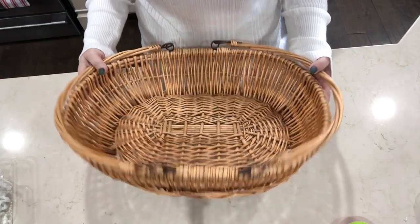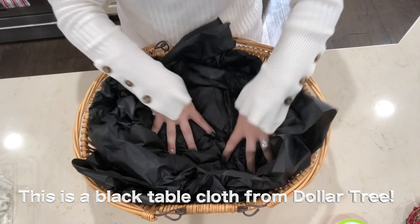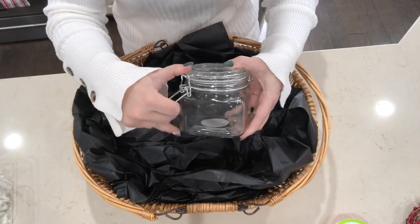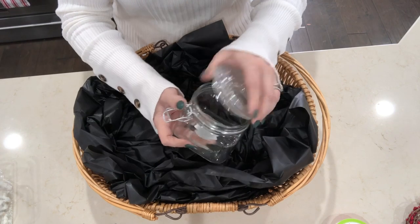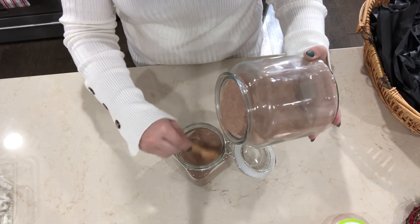This next gift basket is going to be like the ultimate cozy gift basket. So I'm first starting out with making my own hot chocolate jar. So again, I got this jar at Dollar Tree. I'm filling it up with some hot chocolate and then doing a layer of chocolate chips and then marshmallows.